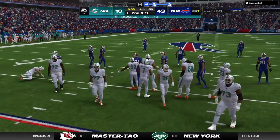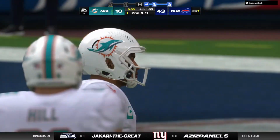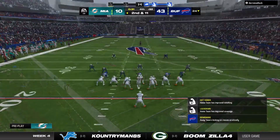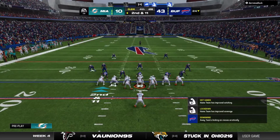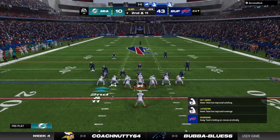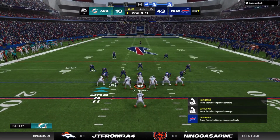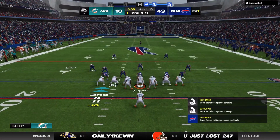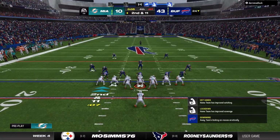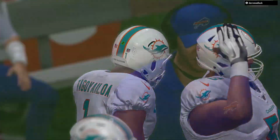And they will take a knee here. And they take a knee. And as this defense walks off the field, they can do so with their heads held high.